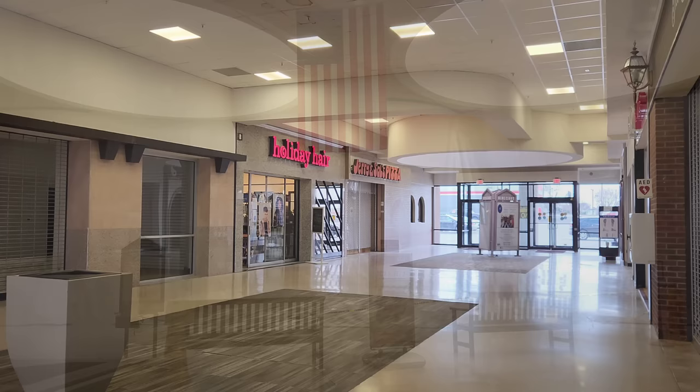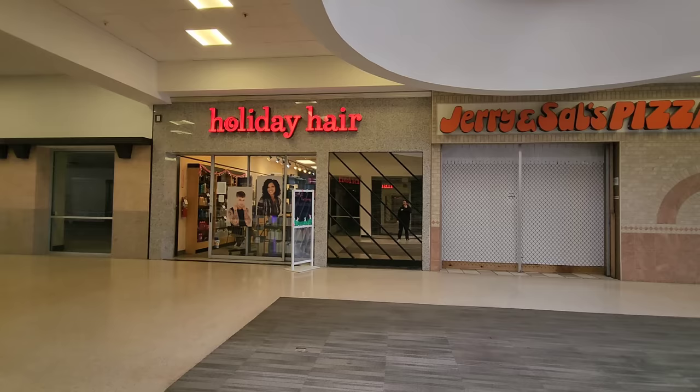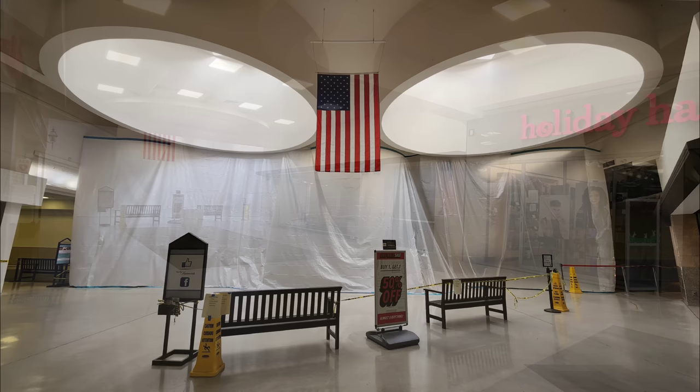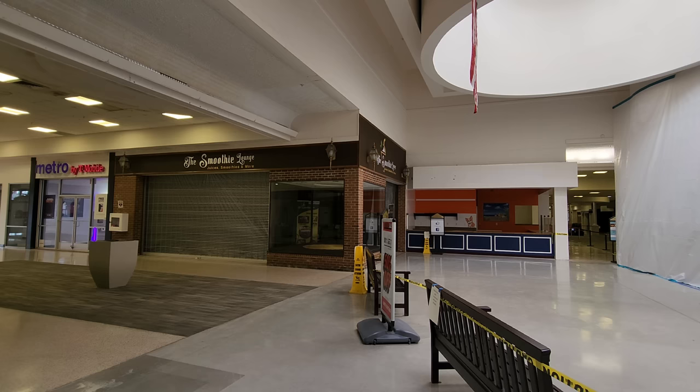Rural King would open in the former Sears location in the spring of 2021. And as for Dick's Sporting Goods, I can't tell you when that store closed, simply because it closed so recently that I haven't been able to find any info on it. Anyway, that is the North Hanover Mall. A little gem, about 15 minutes to 20 minutes east of Gettysburg, Pennsylvania. Definitely stop by and check it out.